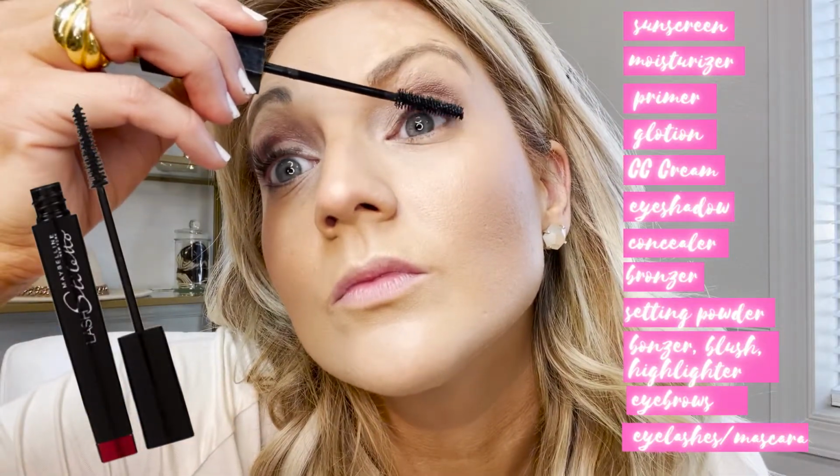Okay, so now to fix the eyelash situation that is happening, I am going to use just a little bit of mascara on my actual eyelashes before I apply the false ones. As you can see, my real eyelashes are literally so short. So I just put a light coat on there before I put on my eyelash.